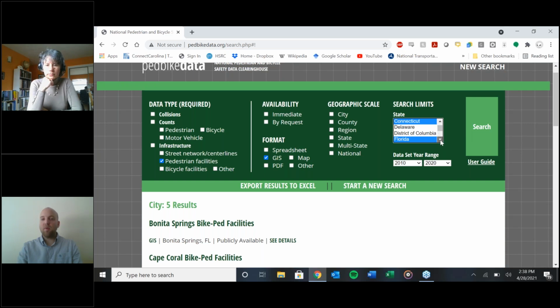and that added it to Florida as well. And we also have North Carolina here, so we can just scroll down, find North Carolina. Again, hold control and click. Looks like there's a little bit of lag there, but don't be alarmed. And so you hit search.